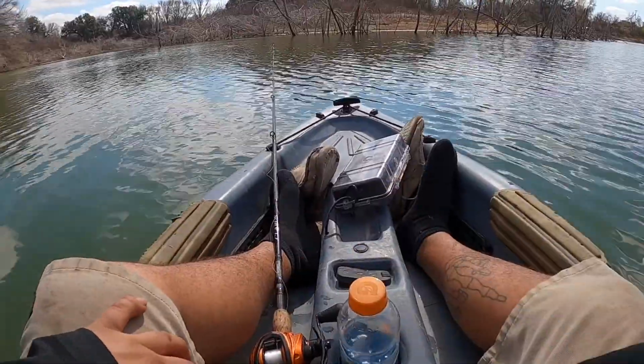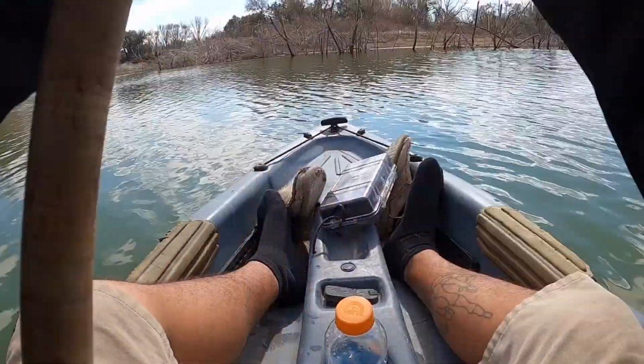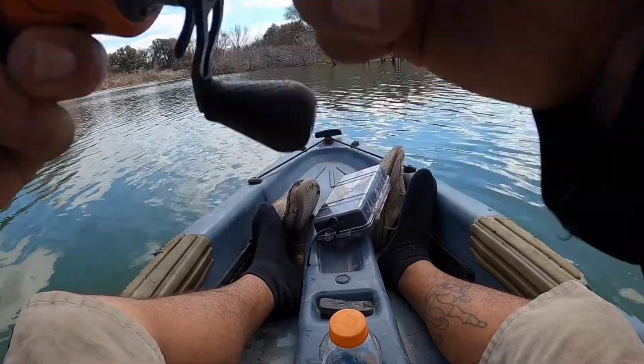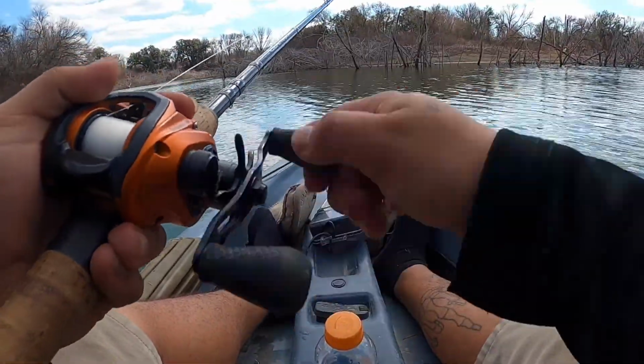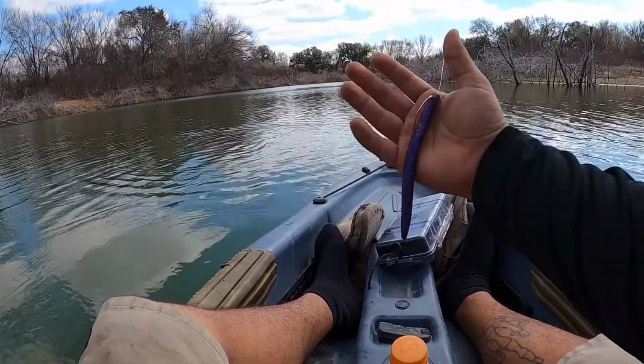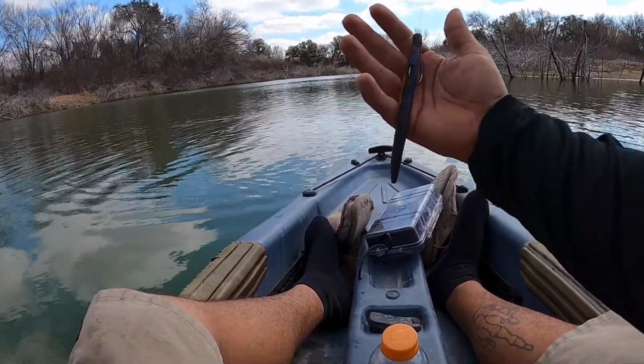Now, what I'm fishing is a weightless Lunker Log in the 5-inch in the green pumpkin purple color. I really like this color, man. I'm gonna show it to y'all real quick. I really like this color, guys. It's purple on the bottom, green pumpkin on top, you know.